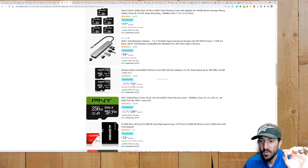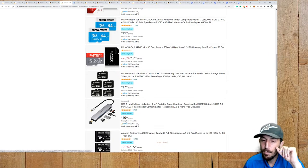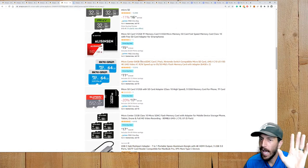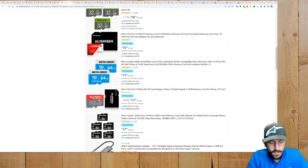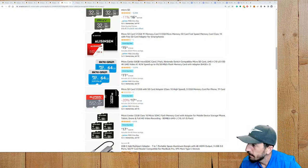So between $16 for two and $12 for two, if you're putting this on a drone or something that's shooting 4K or 8K recording, I'd go with this. If you're going for a Raspberry Pi, something like that, this Micro Center one is going to be the better one. So I'm going to go ahead and put this on the bottom of the thing here, best SD card deals. All right, save that up.